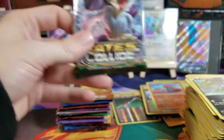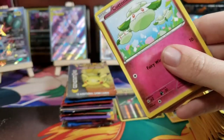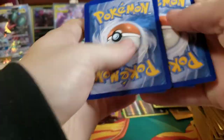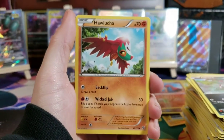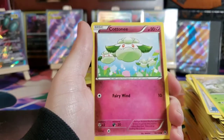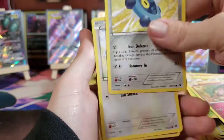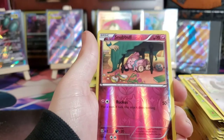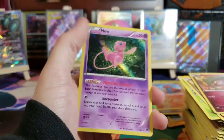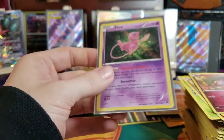Cool. All right, Fates Collide. True code cards backwards for you guys. 1, 2, 3. Okay, got Hawlucha, the Mexican fighting Pokemon. Energy Pouch, Wormadam, Cottonee, Burmy, Snubbull, Bronzor, Mincino, Reverse Snubbull, and on the end, hey, a Mew. Awesome. Right? I don't think I have that Mew yet. That is cool. Heck yeah, a Mew card.